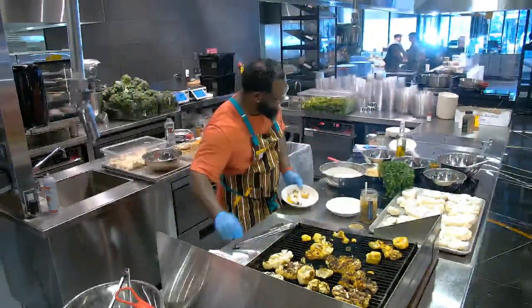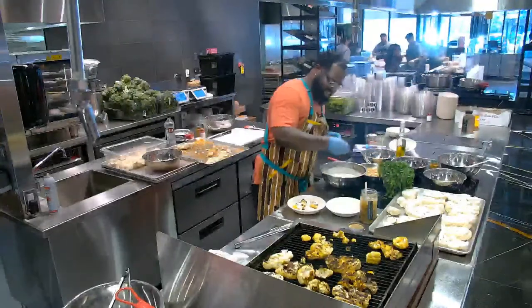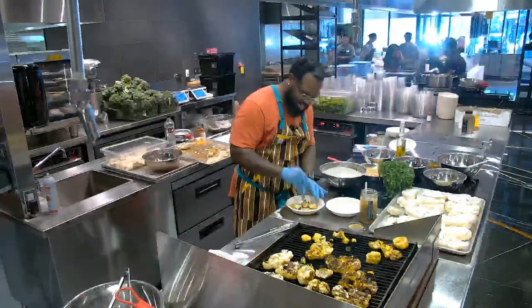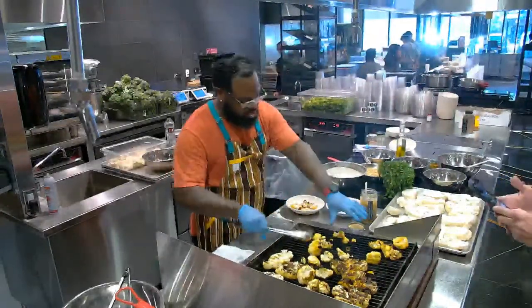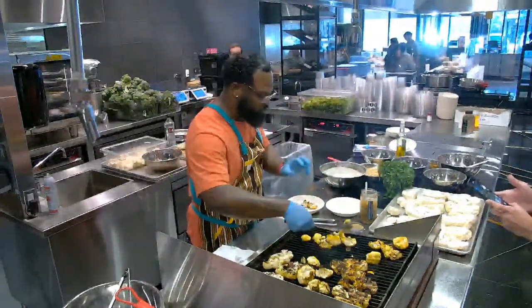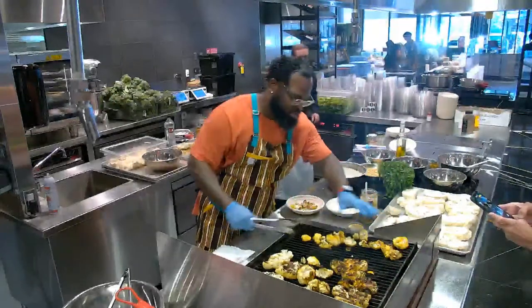Nina, how are you? I'm great. Cooking up some delicious cauliflower steak from the garden here with some fresh herbs. Also got some what I call barbecue cauliflower burnt ends, or the tips that we cut from the steaks.